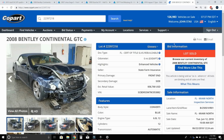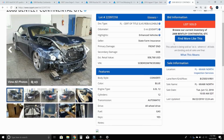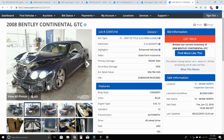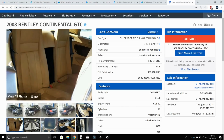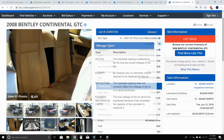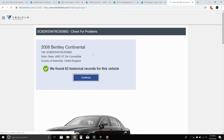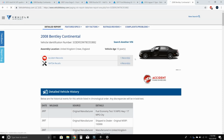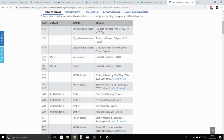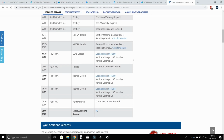This car, when it was being sold at Copart, the mileage was unknown, so it said 0, not actual. And that's because they couldn't get power to the car to verify the mileage. But I did some research. I went on vehiclehistory.com, and around this time of last year, this car had 10,500 miles. So I'm pretty sure it has less than 20,000 miles. It's always a good thing. You want a car with lower mileage.